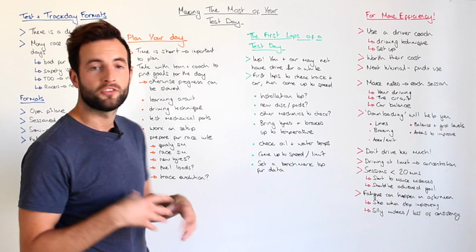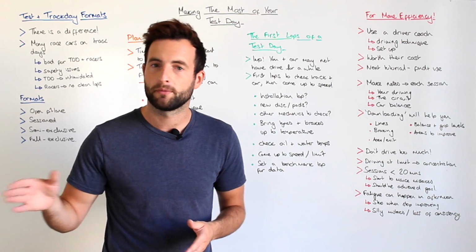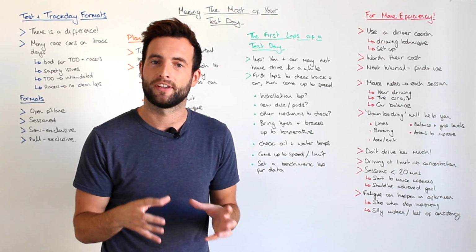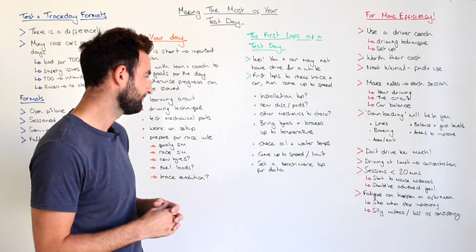Also, there may be some other parts on the car that the team will ask you to check. So once you've done these checks, it's time to begin to bring the tyres up to temperature, which I'm going to do another tutorial on, really the detail of how to get the tyres up to temperature properly. And you'll want to bring the brakes up to temperature before you really start pushing.